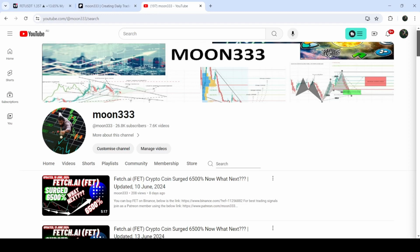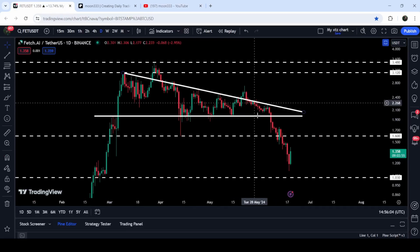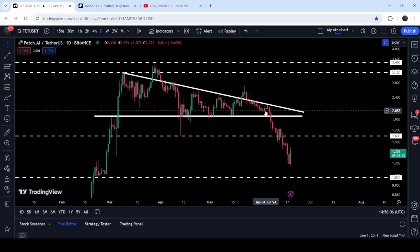As in my earlier videos, I was showing you that after a very massive rally recently, Fetch.ai formed another descending triangle on the daily time frame chart. And this was one of my old videos. And now if we take a look at the live chart, then you can see that finally we have broken down the support of this triangle.